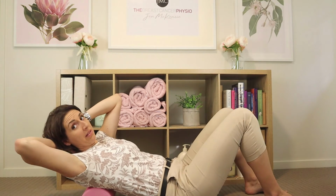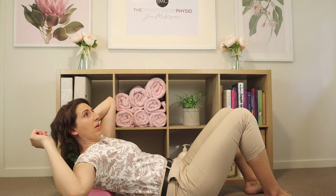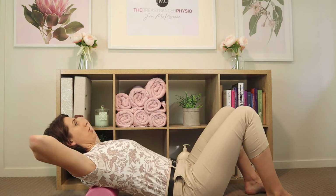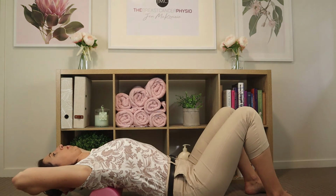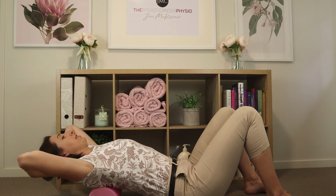Now, the most important part of this exercise is that your bottom stays on the floor. What we want to do when we first do this exercise is just extend our back over the foam roller. So ideally it just looks like this. Your bottom stays on the ground and all you're doing is leaning your body back over the foam roller. Now you might stay here for 30 seconds or as long as you can tolerate, and then you can slowly come up.